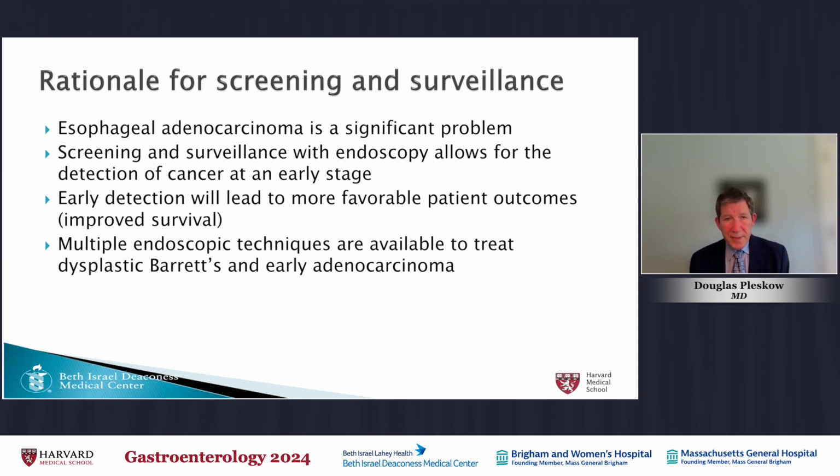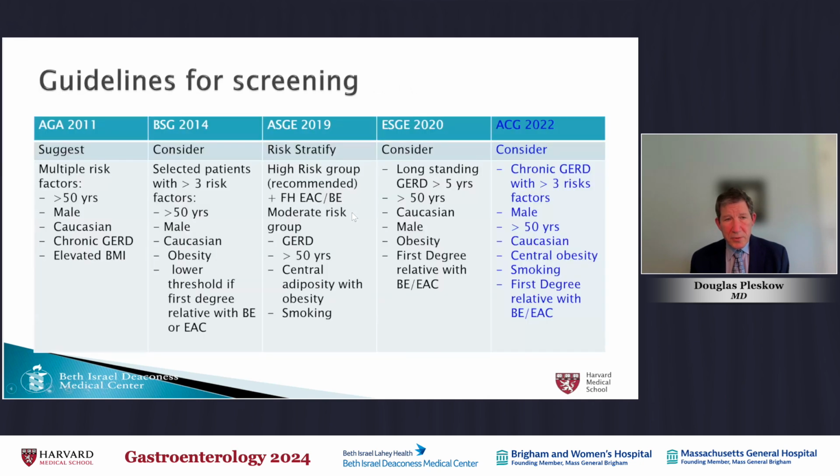Screening and surveillance with endoscopy allows for the detection of cancer in an early stage, but earlier detection with surveillance will probably lead to favorable patient outcomes with improved survival. Currently, multiple endoscopic techniques are available to treat dysplastic Barrett's and early adenocarcinoma, and we'll get to that shortly. But we have multiple guidelines for screening, and I'm going to highlight the American College of Gastroenterology guidelines over on our farther right. We do have AGA guidelines, British Society, ASGE, and the ESGE guidelines as well. But I think the most important one is the ACG guidelines, most recently published in 2022.